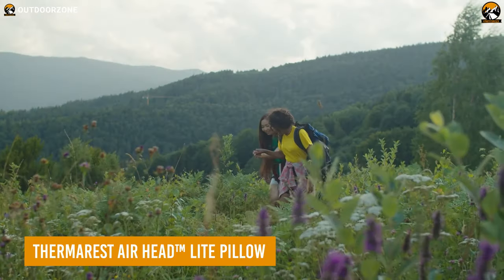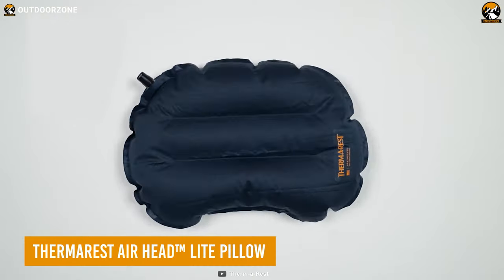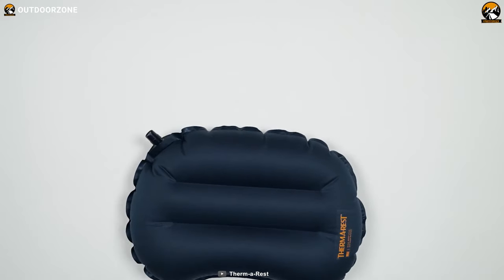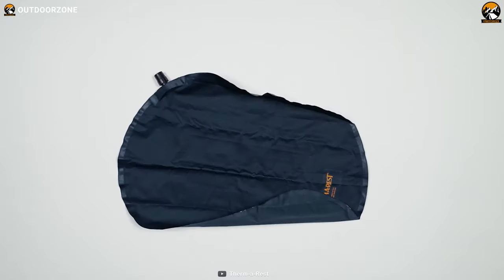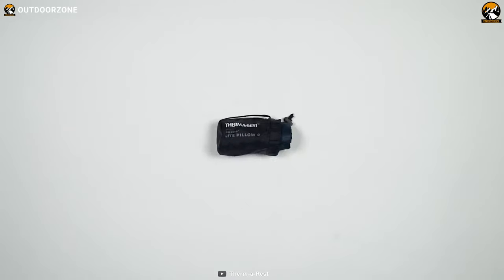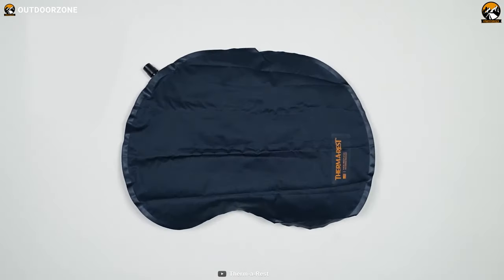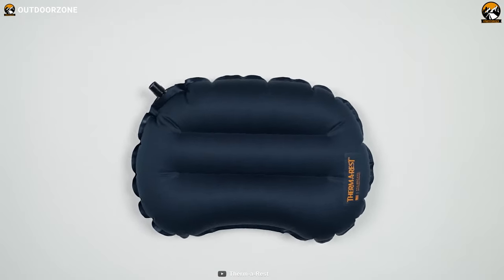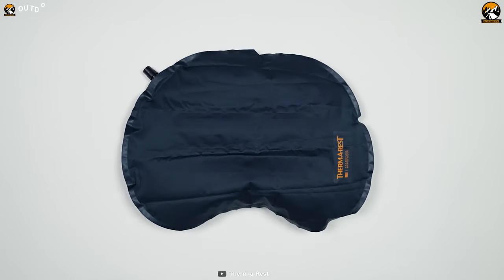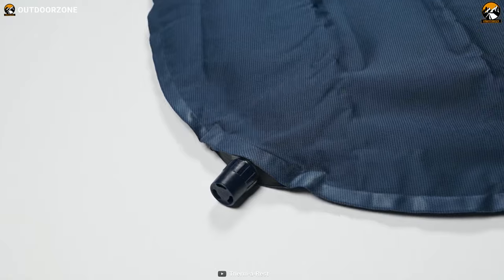For getting decent rest while backpacking, a light sleeping pillow like the Therm-a-Rest Airhead will surely give you extreme comfort while sleeping. This excellent pillow will deliver the same intense comfort as a regular pillow. Also, don't worry about the space. It's so compact that it will perfectly fit in a pocket. Plus, made of high-quality polyester, it ensures a longer lifespan. Most importantly, it does not take much hassle to inflate and deflate.